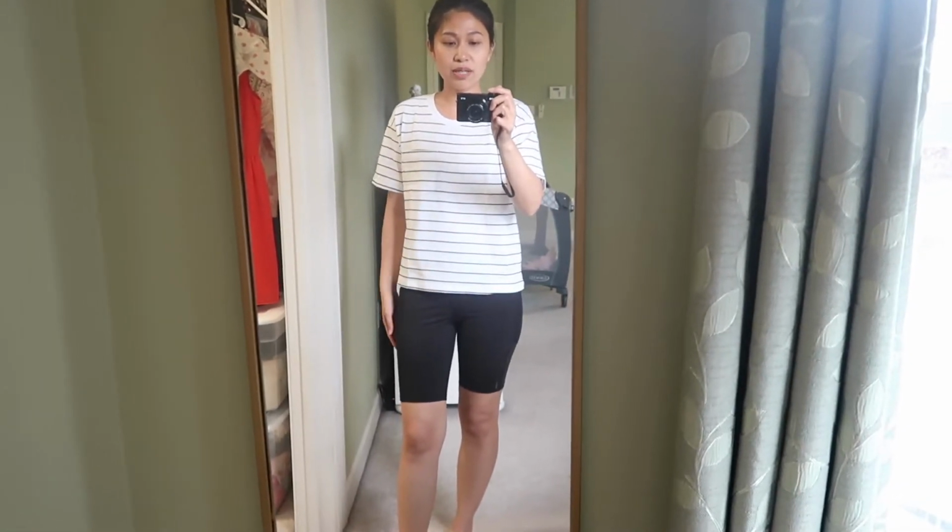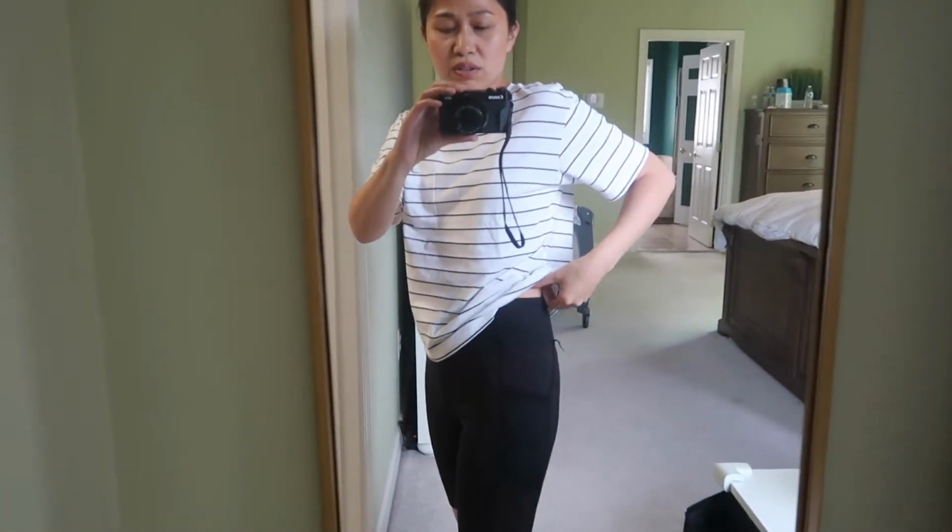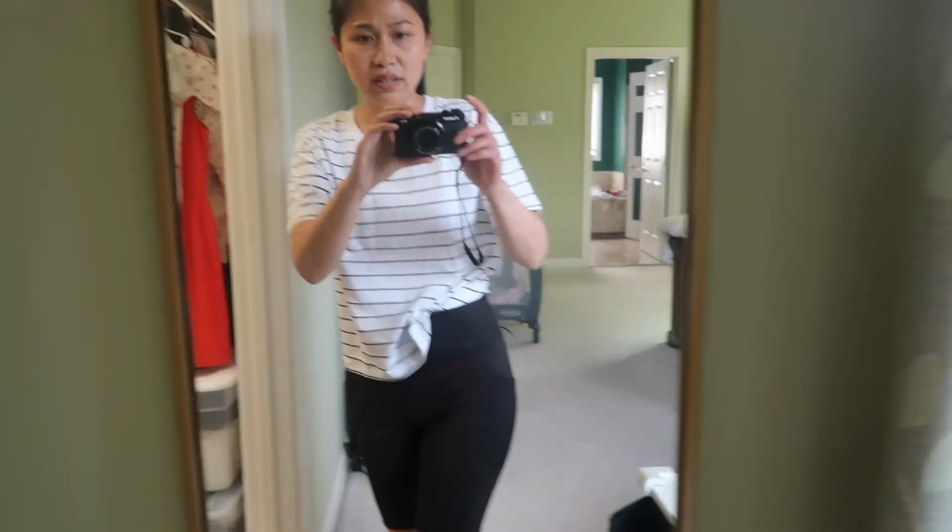And now I'm going to talk about the biking short that I'm wearing. This biking short is from Athletic Work. And this one, I think I will be returning it. I kept the tag because I have to say I'm not a big fan of Athletic Work leggings because I feel like they're just not very good quality. And there are loose threads everywhere.